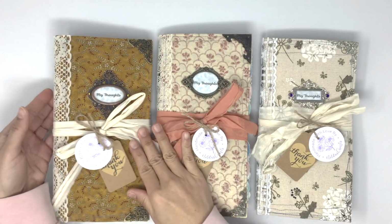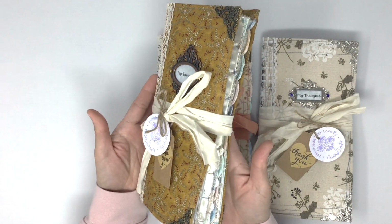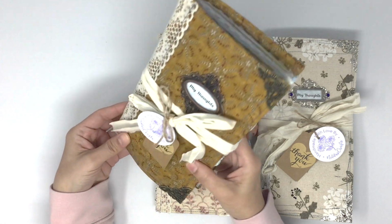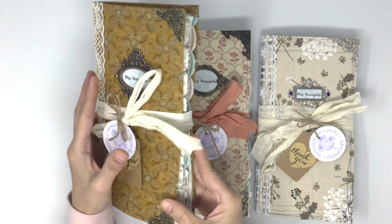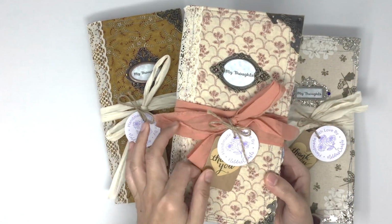I love the size of these journals because they are small enough to carry with you. These are great for people on the go, wonderful for memory keeping and trip planning. They don't take too much space. You can always keep it in your purses, so you can write down everything that comes to mind.